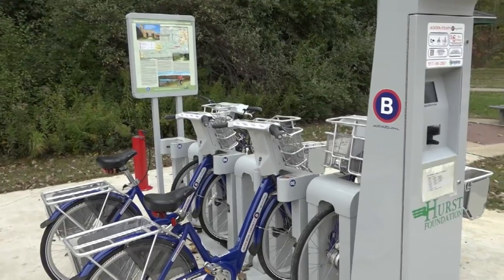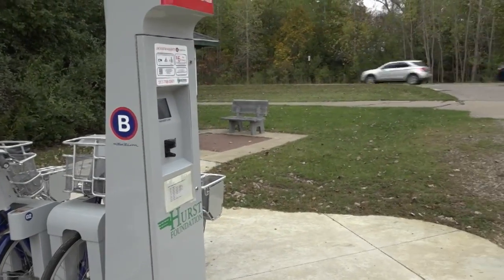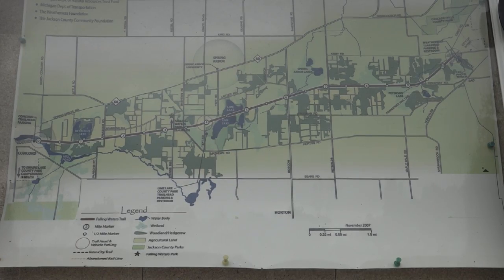Kyle Lewis from the Jackson County Parks. I'm a parks manager, so part of my responsibility is overseeing the B-Cycle station here at the Falling Waters Trail. The bike station is located at the east end of the Falling Waters Trail. The Falling Waters Trail is a 10.5 mile trail from Concord here to the Martin Luther King Equity Trail. We've got 6 bikes here, and we're open from sunrise to sunset.